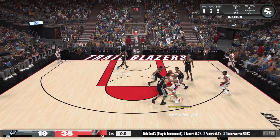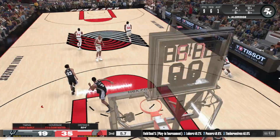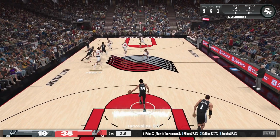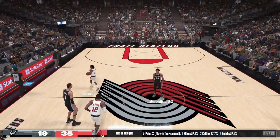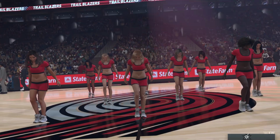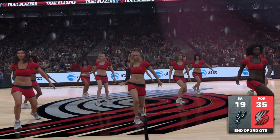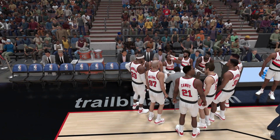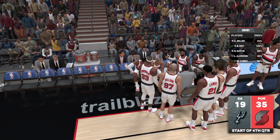Teddy in the corner. Lets it go from deep. Gazelle grabs the board, and stolen by Oden. And so it's the Portland Trailblazers in command with a 16-point lead as the buzzer sounds. Their defense has been active. And we reach the fourth quarter in a game that may be already out of hand.